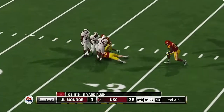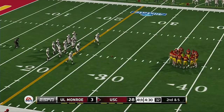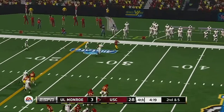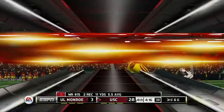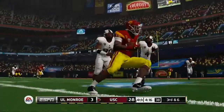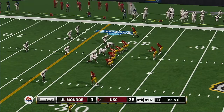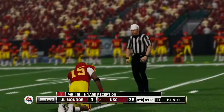He's scrambling. He scrambles and picks up 5. Throws it out at all. He's hit hard for a loss. Loss of 1 on the play. 3rd and 6. Down again. USC looking to add to this big lead here. Fires across the middle. That's a great tackle at the 20-yard line.